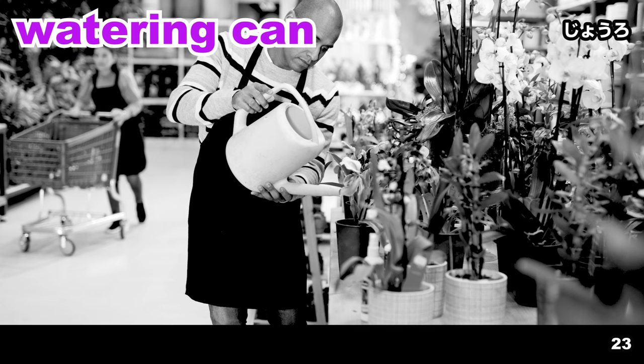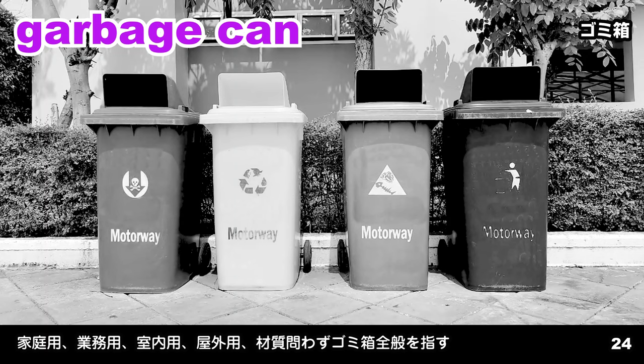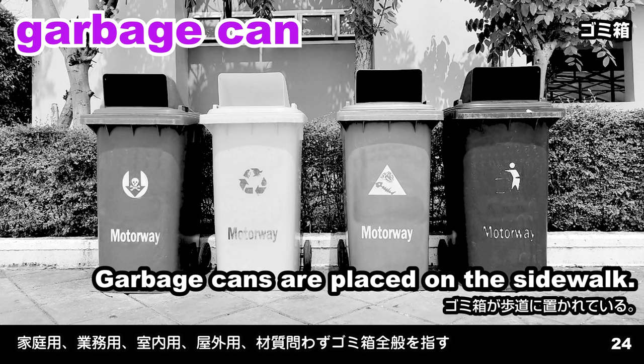Watering can. The clerk is using a watering can. Garbage can. Garbage cans are placed on the sidewalk.